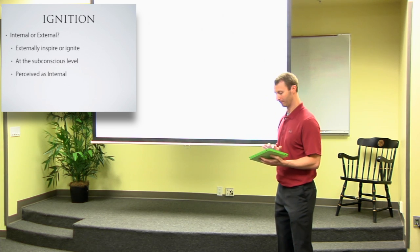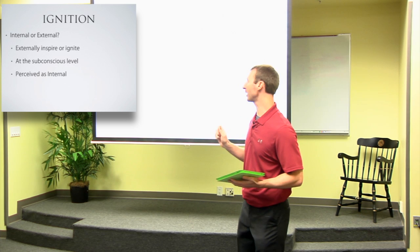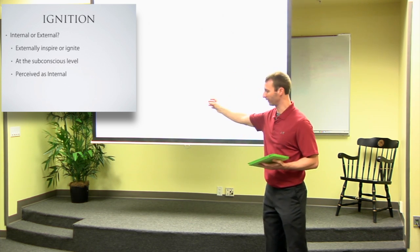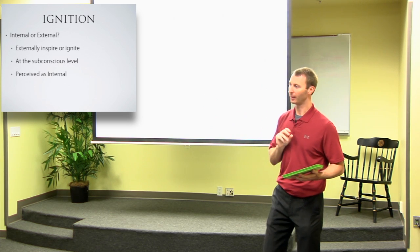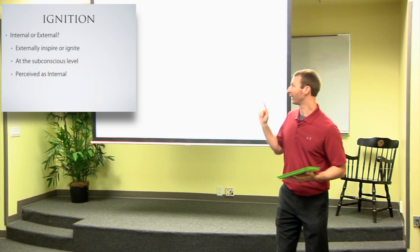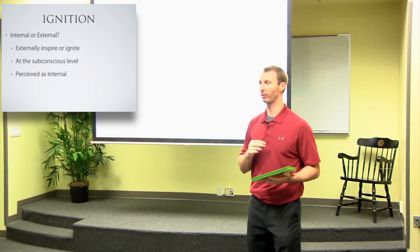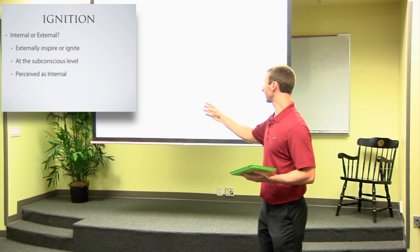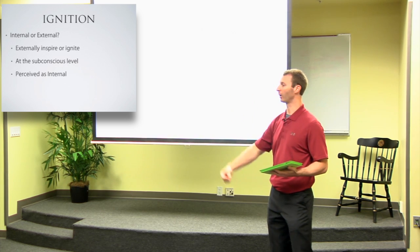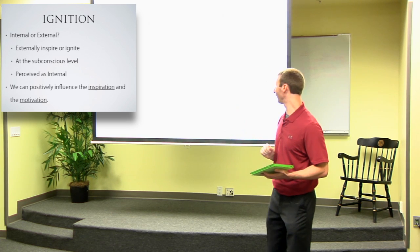Whether it's internal or external. And now we're finding out that external inspiration actually ignites internal fuel. At the subconscious level, this external inspiration kicks on a fuse in us and plants a seed, and then we feel it as our own, like in that video clip. But that's the benefit. We perceive it as internal. Remember they said in the video clip, you can tell when something from the outside comes in is not your own. But when it's subconscious and it's external, you perceive it and own this idea as your own. These people will perceive these lifelong habits as their own. So we can positively motivate and inspire them.